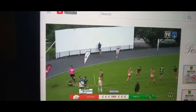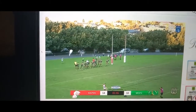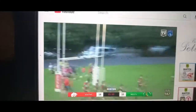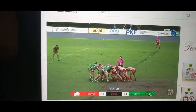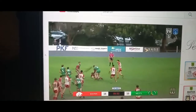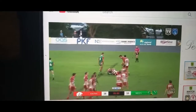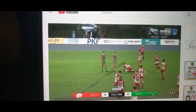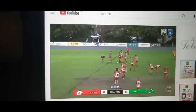And of course, they also kicked the match-winning goal. And of course, Souths won the game. And of course, the final score, 16 points to 10, and that is the play of the day.